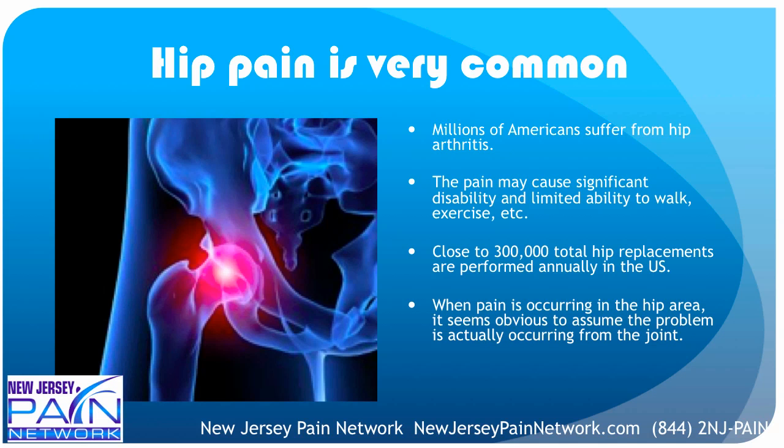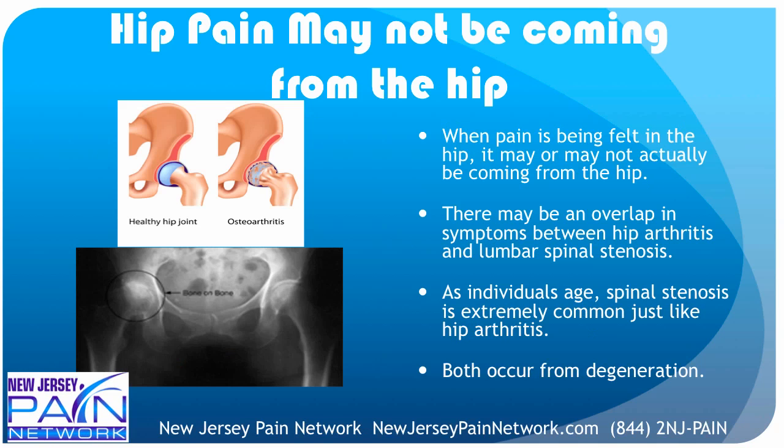Millions of Americans suffer from hip arthritis, and the pain from it can cause significant disability with a tough time walking and exercising. Close to 300,000 total hip replacements are performed every year in the U.S., and when pain is occurring in the hip area, it just seems obvious to assume that the problem is actually occurring in the joint. Well, this may not be the case.